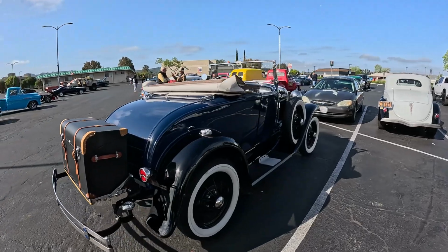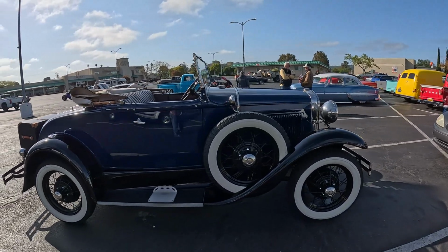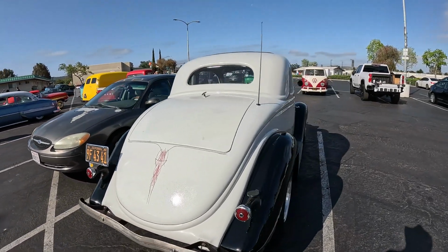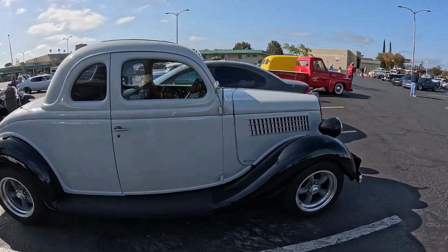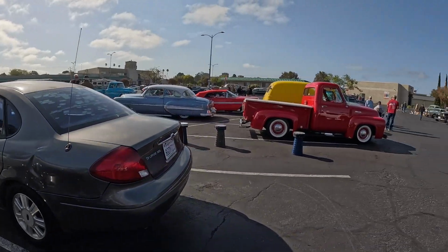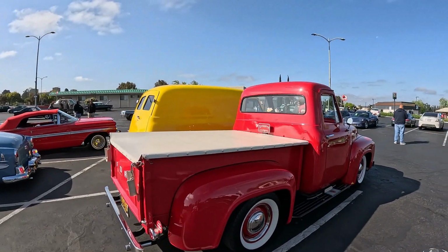Wow. Nice looking old Ford. Sweet. Another one over here, 1935. Bonnie and Clyde Mobile. I like that. Racer. Ford F-100. Beautiful red on that truck.